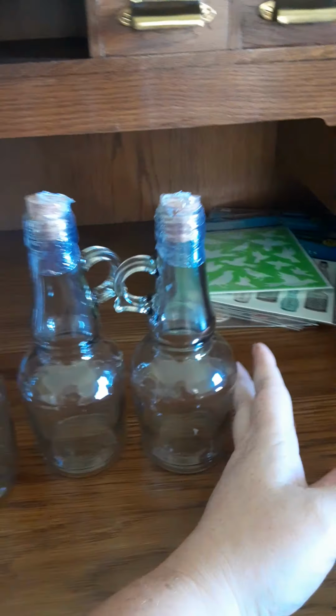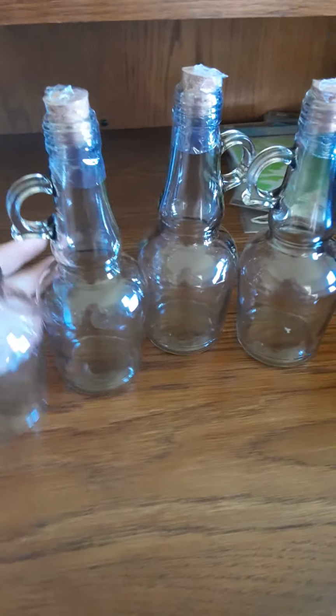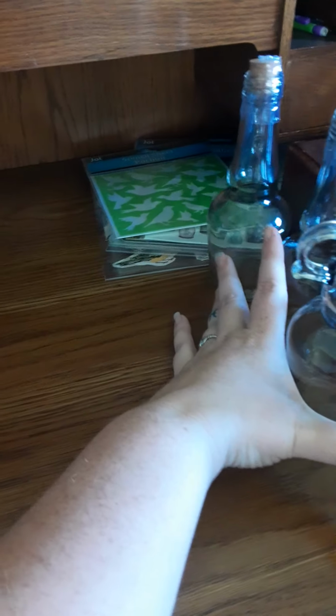I'm not exactly sure. I usually grab a couple of things if I find, especially jars or bottles and stuff that I really like, because I tend to be like, oh no, I'll get it next time. And then I come back and next time it's not there. So even though I didn't know exactly what I was getting with those, I wanted a few of them, enough to do something with.